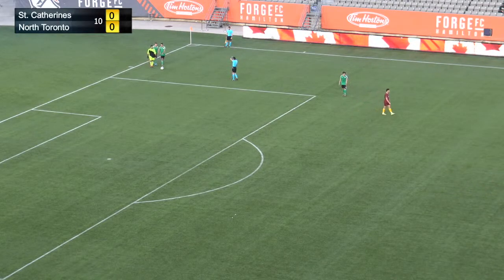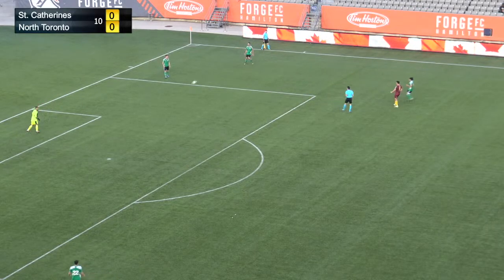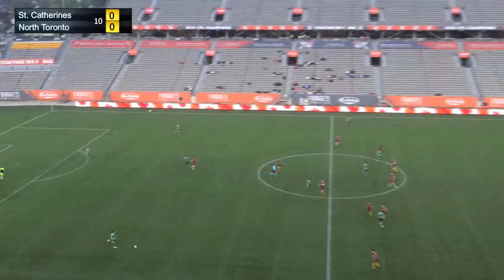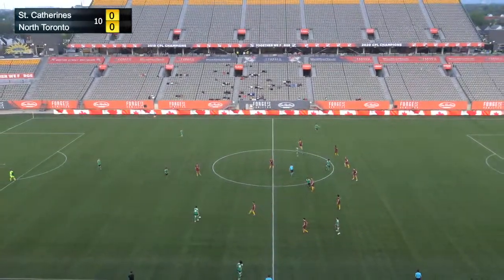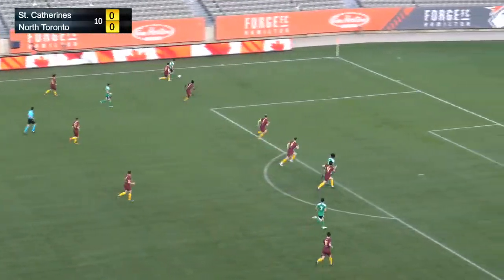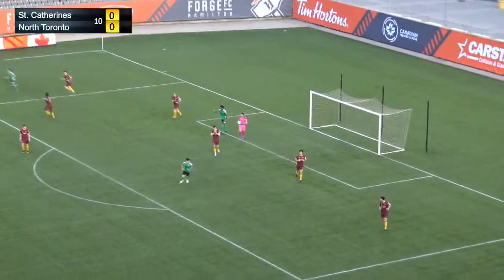Ali G is checking on his teammate, making sure that he is okay. We're just 10 minutes past here in the first half between St. Catherine's Roma and North Toronto Nitros. This is taken quickly by McKenna. That is crossed in, but Provenzano has no problems there to handle the ball with a lot of security.